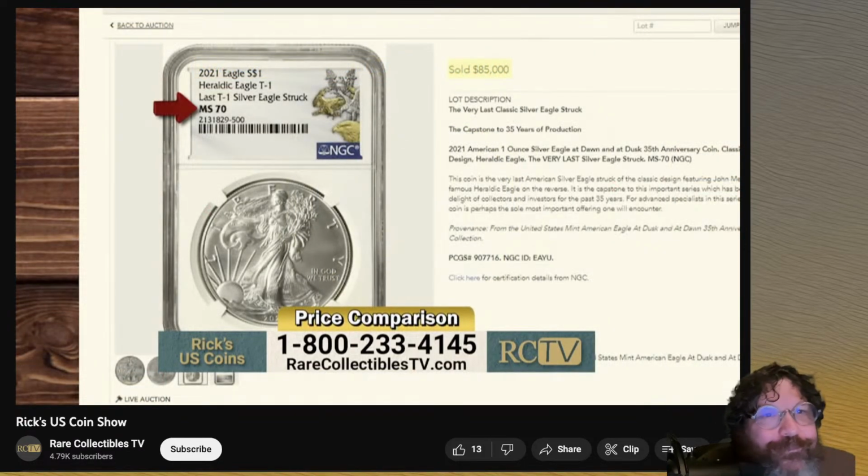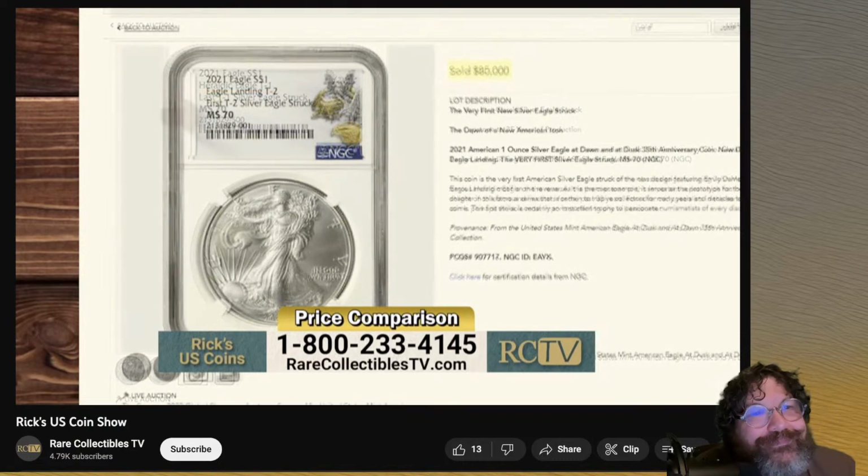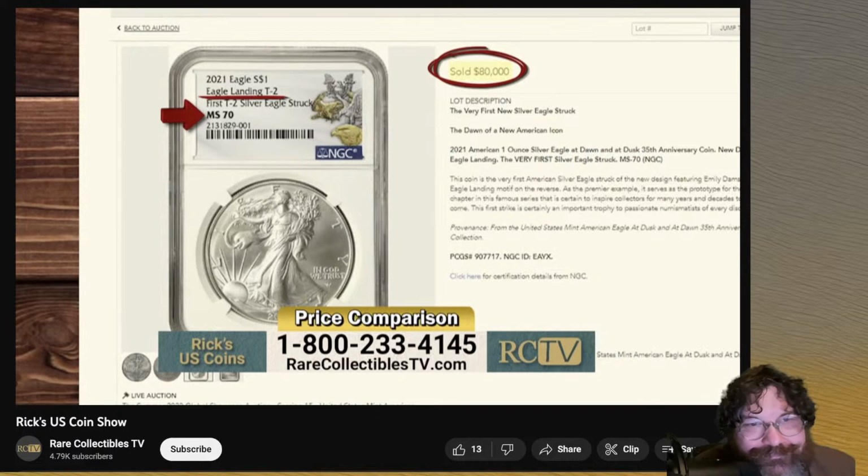For the Heraldic Eagle series, when they struck the very last one, they auctioned it. Okay, so here comes the apples and oranges, folks. We got an $85,000 coin, right? What are we selling? $5,000 for a Silver Eagle. And then in the same auction, they auctioned the very first example of the new reverse Silver Eagle. That coin brought $80,000. Just to give you an idea how crazy collectors went over this changing of the guard, changing from the old design to the new design. This was a big deal.